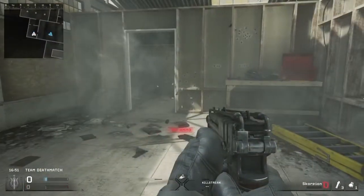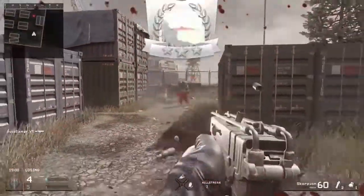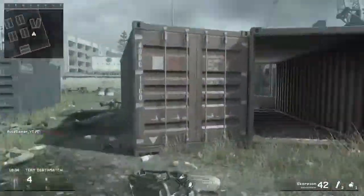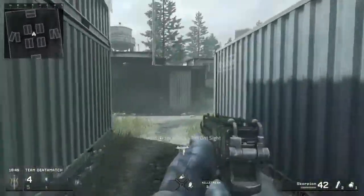Can you see the bullet patterns? These effects are special. They're special effects. So the Scorpion has recoil, but it doesn't matter. You can just hip fire.